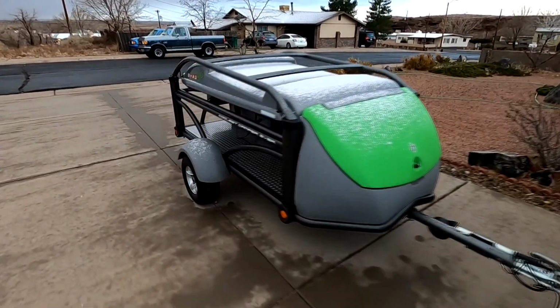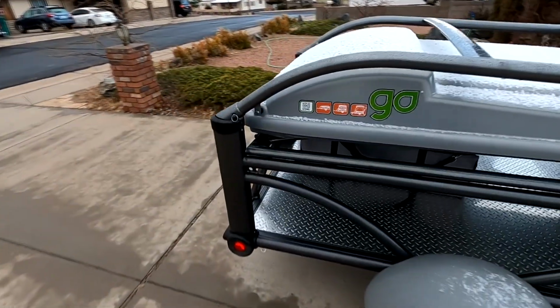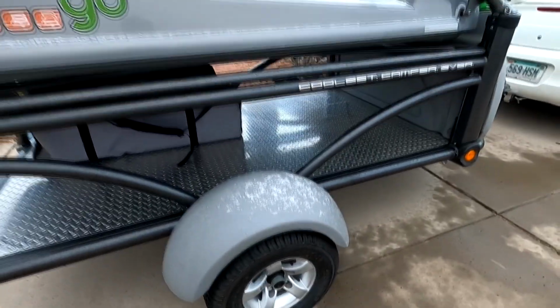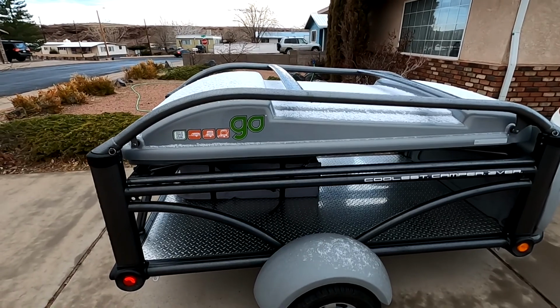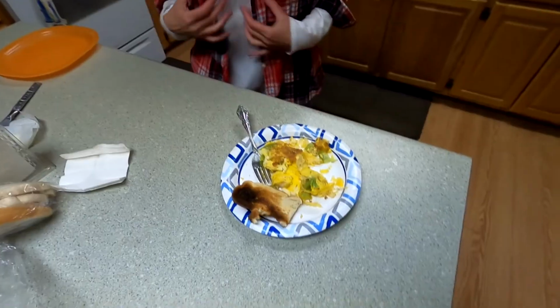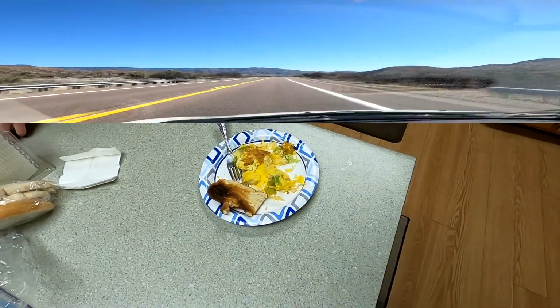This is our Go trailer. It says Go. Anyways, we have our kayak inside. And it turns out to be a beautiful, it's like a flower, it just opens up. So we're eating breakfast real quickly, and then we're gonna get going.